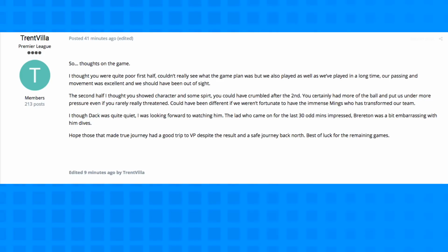I thought Dak was quite quiet. I was quite looking forward to watching him. The lad who came on for the last 30-odd minutes impressed. Brereton was a bit embarrassing with his dives.